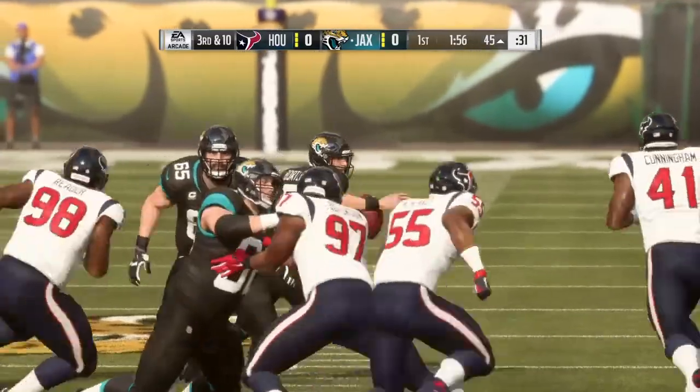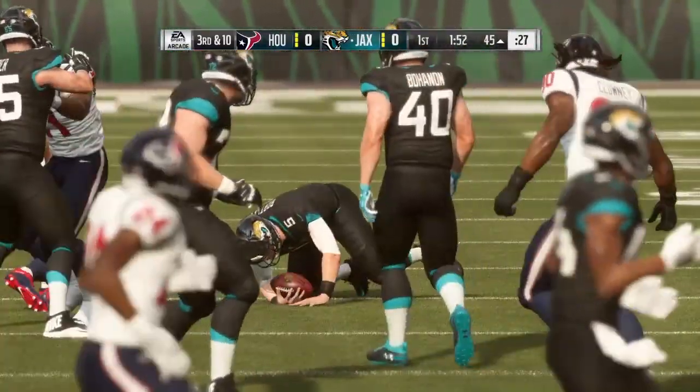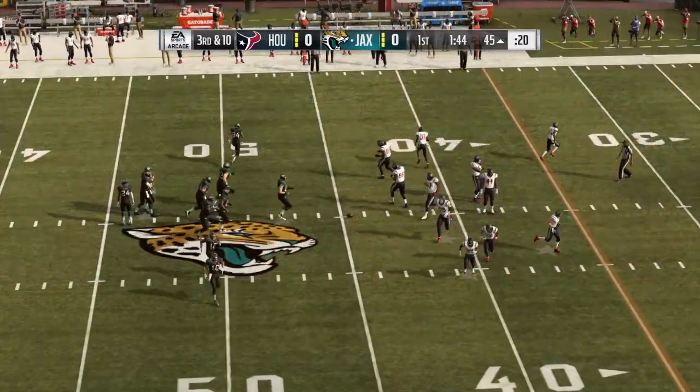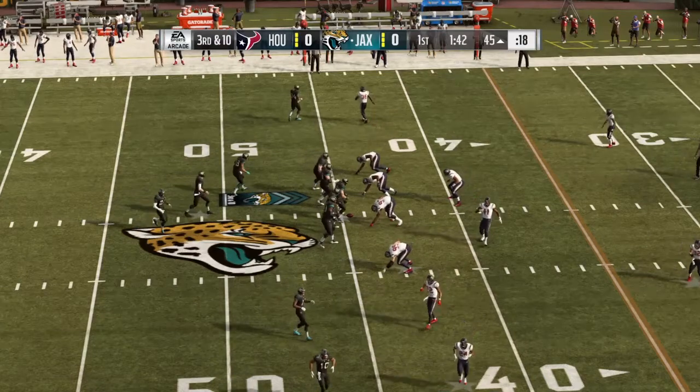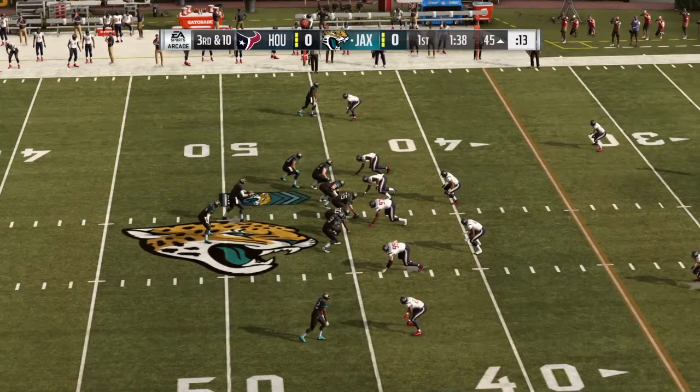Charles, a little bit of feast or famine on this drive. They moved the ball okay, but they've been sacked twice now. And they've got to figure out how to plug that leak a little bit, right? Keep them away from the quarterback because when he's not being hit, as you mentioned, they're moving the ball well. Following the sack, 3rd and long for Bortles and the Jags.